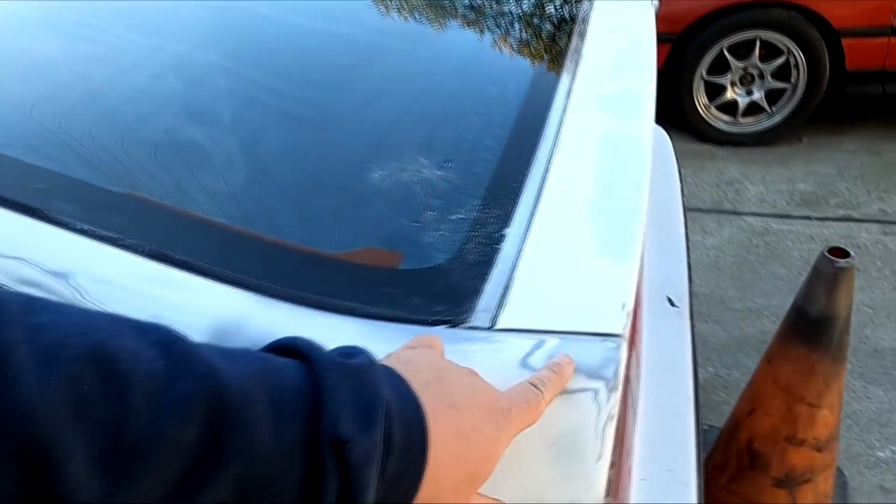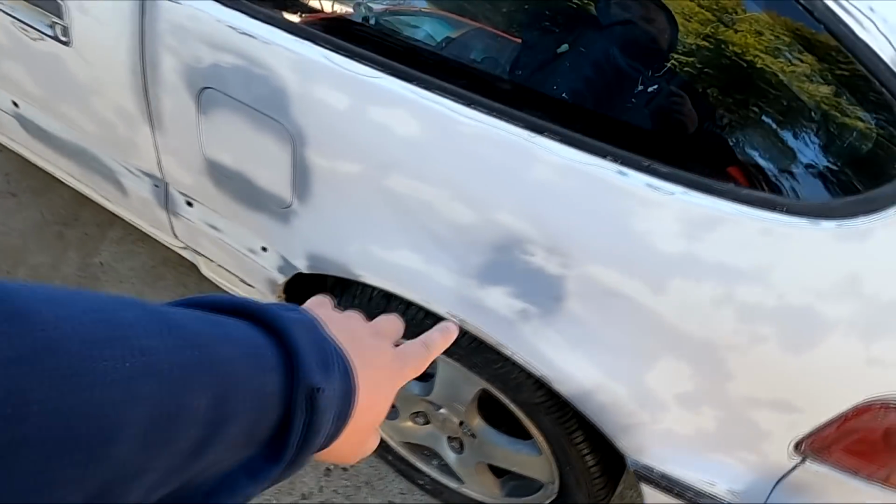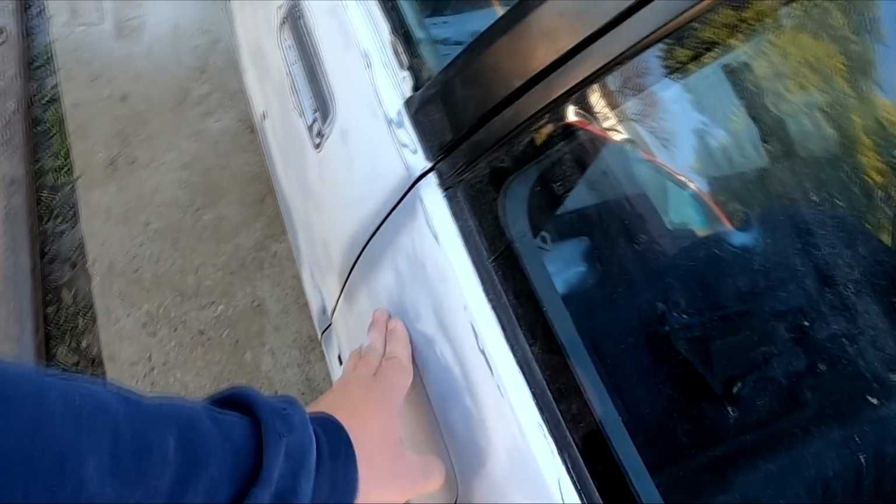So we have the quarter sanded down right here, nice and flat, nice and smooth. And then I kind of went over some of the areas where I primed just to get it all nice and flat. I mean, this is going to be sanded down once again before we do the sealer or before the base coat. We're going to end it with like a 400 grit. Right now the whole car is scuffed down with 150.